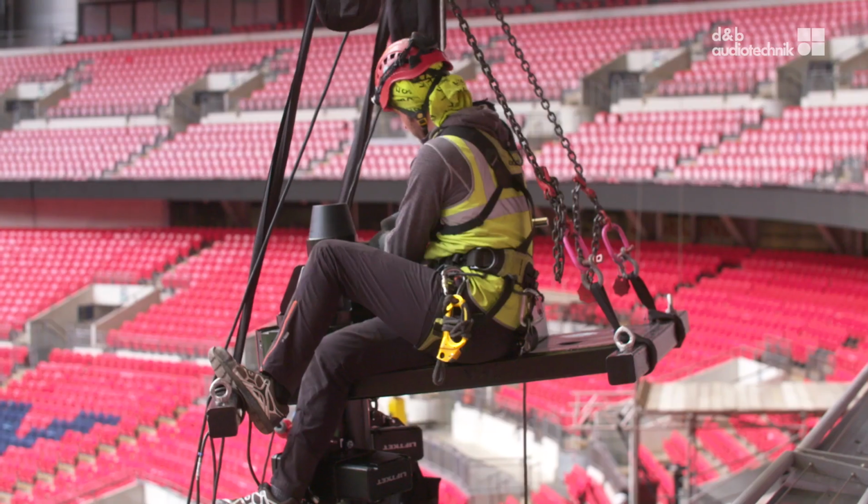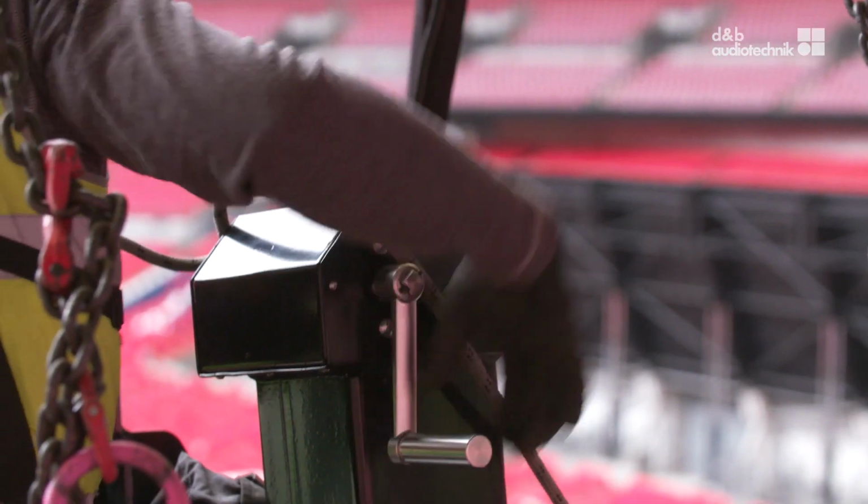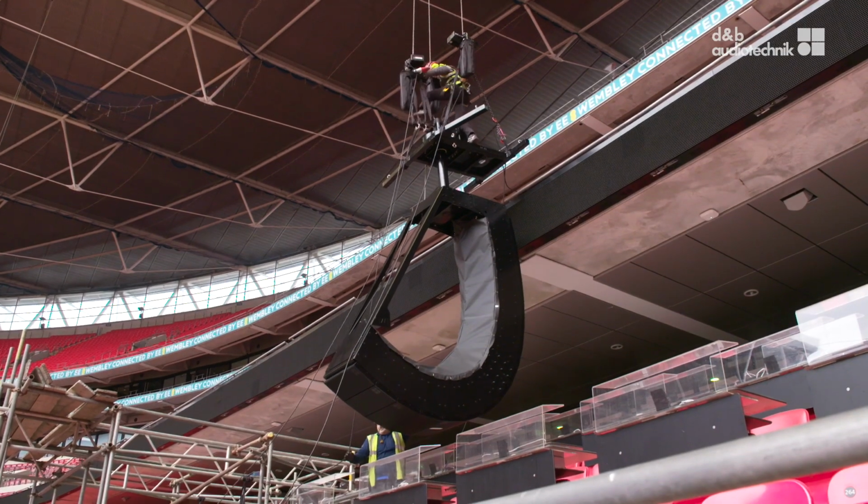Bits of the installation were really hard, but when you are coming to work and you're working in a stadium that is in the heart of the country, that is the national stadium, and you're delivering something that sounds as good as what we have out here, it makes you feel really, really proud to have been involved with it.